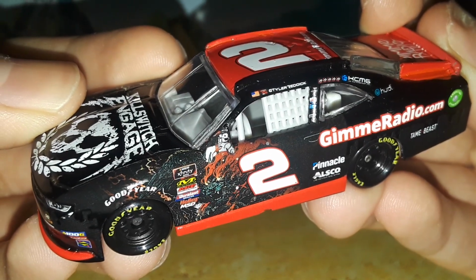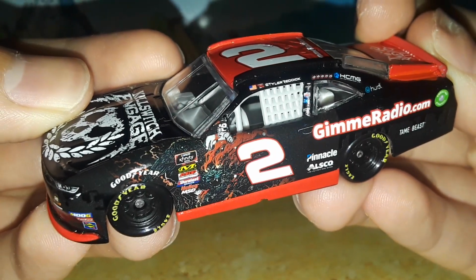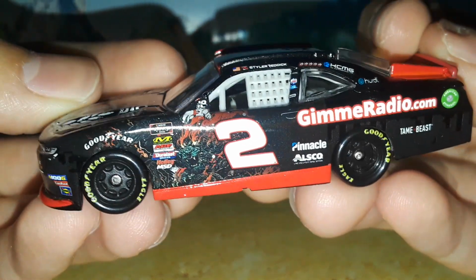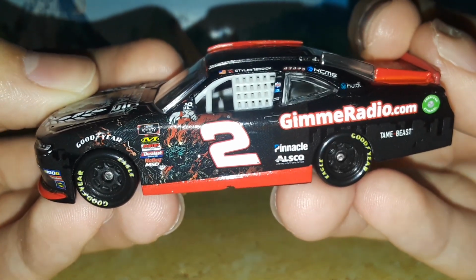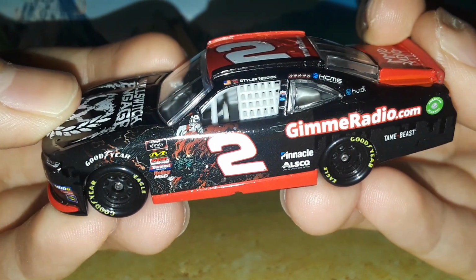I'm not sure how you could still find it to this day, but if you're able to find it somehow, and if you see it somehow, get it. You're gonna wish you had it. And if you're a Tyler Reddick fan, you're gonna want as many diecasts as you can get for him. It's pretty hard to get diecasts of his made, apparently. So, yeah, really, really cool diecast.